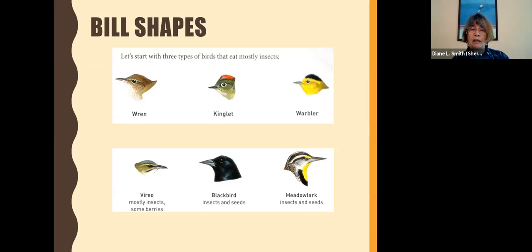And then you start going into birds that have a more varied diet. And as a result of their more varied diet, their bills are constructed differently. So when you have birds that eat both insects and seeds, or insects and fruit, their bills become a little bit heavier because they need to be able to have a slightly stronger bill to break into the hard outer coating on a lot of those seeds.